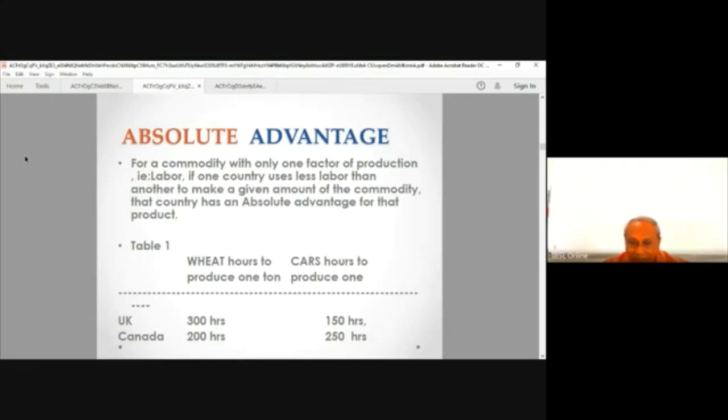Now, in this table, we have two countries, UK and Canada. Wheat hours to produce 1 ton and cars hours to produce 1 car. Now, UK, they use 300 hours to produce 1 ton of wheat, whereas Canada needs only 200 hours. Then when it comes to cars, UK needs only 150 man hours to produce the car, whereas Canada needs 250 man hours.